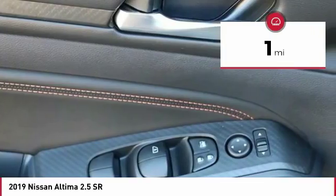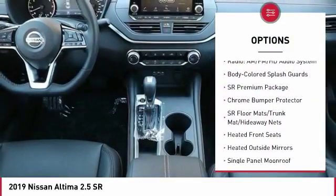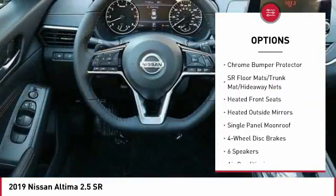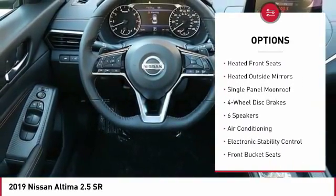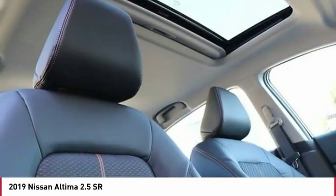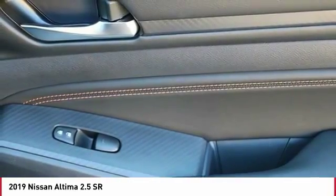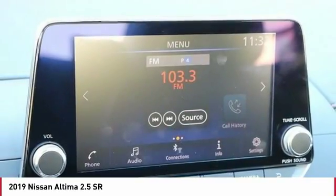Here are some of this vehicle's great options: traction control, air conditioning, dual airbags, alloy wheels, power steering, four-wheel disc brakes, center armrest, heated outside mirrors, security system, electronic stability control. This isn't just a vehicle, it's an experience. So stop in for a test drive today.